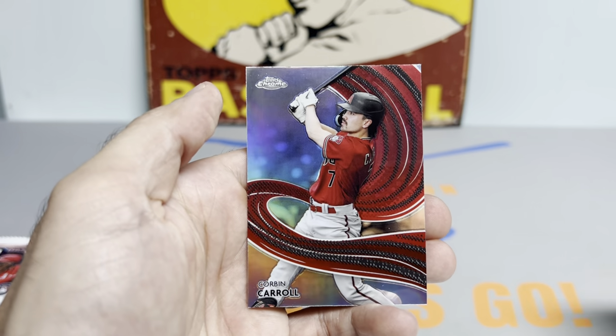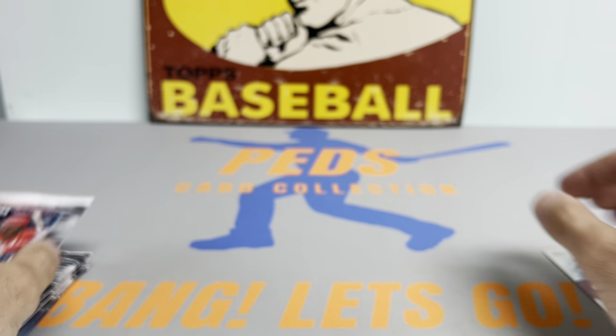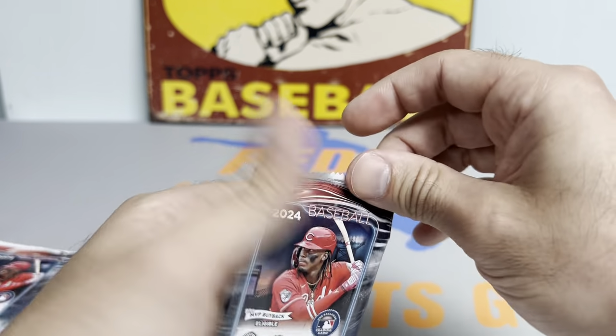We got a Corbin Carroll for our first insert, Strokes. Nice looking card there.